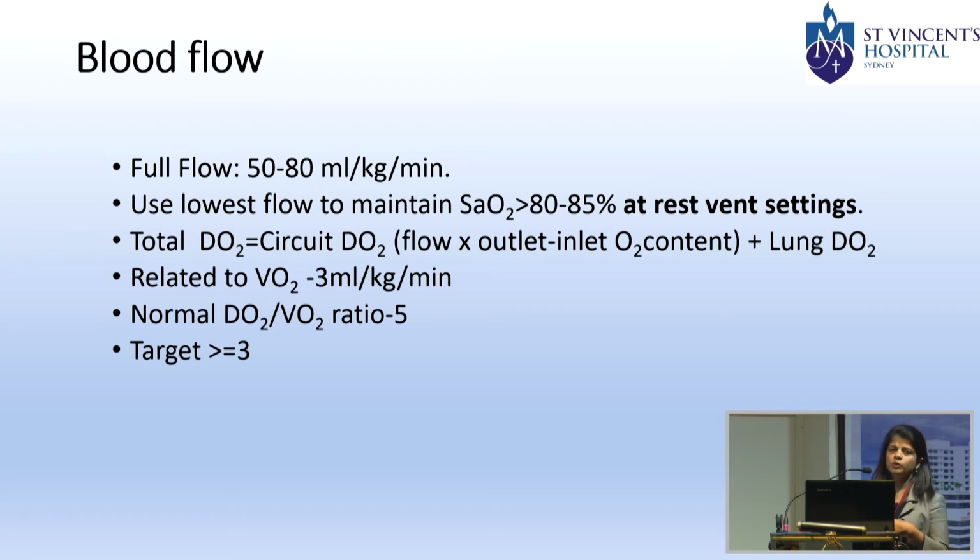And what we want to do is to use the lowest flow possible to maintain the arterial saturation of 80 to 85. But importantly, the ventilator should be at rest settings, otherwise you're losing the benefit of the ECMO that you're doing, because what you're trying to do is protect the lung from ventilator-induced lung injury.